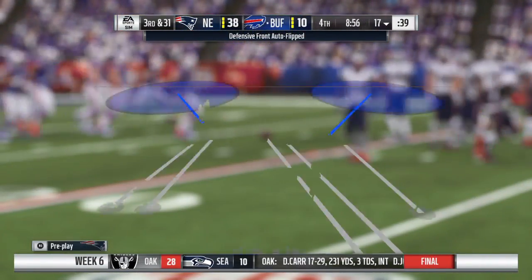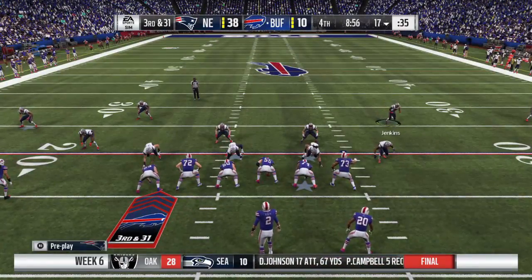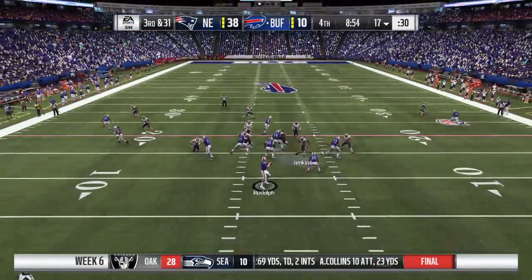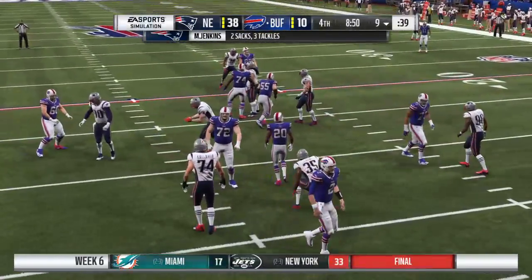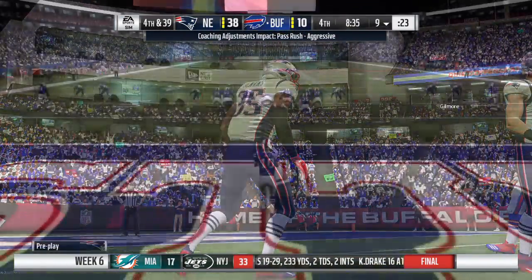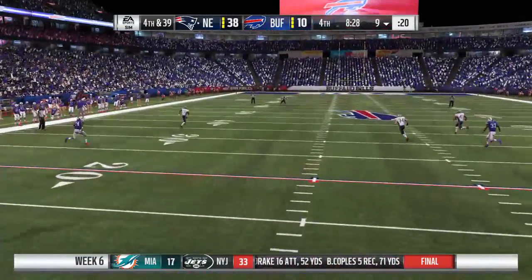Need something from deep in the bag of tricks here after first and second down went backwards. It's third and very long. Set. Green 39. Out of the gun, Rudolph. And the pressure gets to him again. My man, it's been a rough night for that offensive line, and it's only getting rougher. 5 sacks now that they've given up in this contest so far.